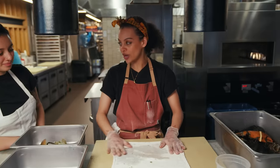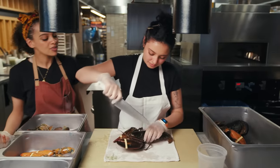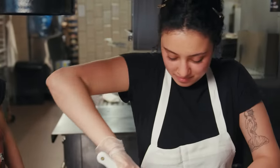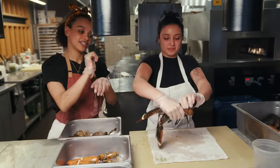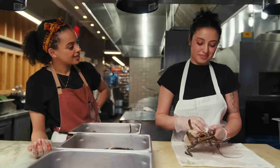So let's do the second one. How do you feel? Should I do one more? Do you want to? You feel good? Yeah. Okay. Hold the body down, yep. All the way down, yep. Fold the tail in, because if it closes on you, there you go. So that's your first time doing that? Live lobster. She did that like a pro.